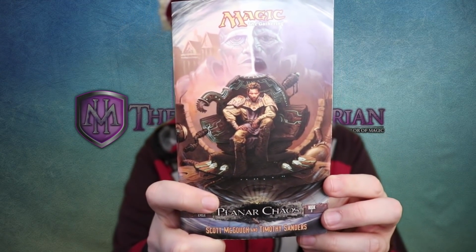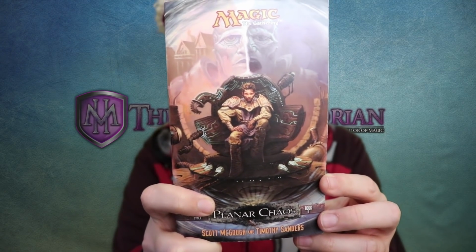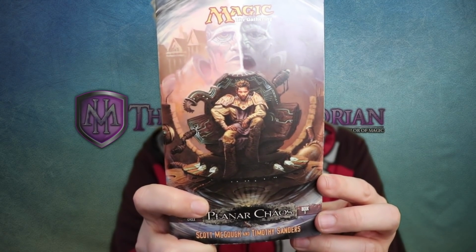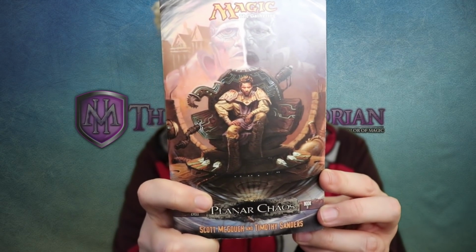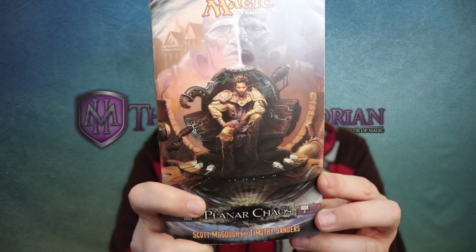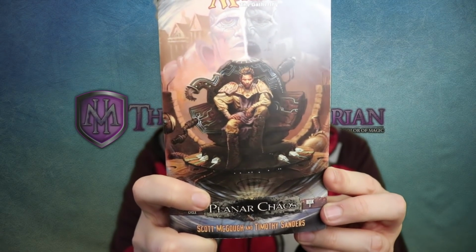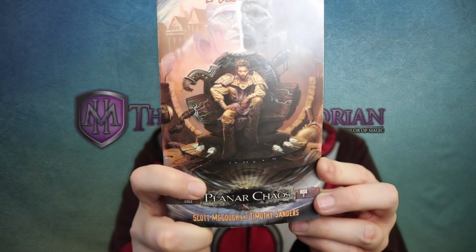Teferi safely returned one of the lost continents to Dominaria, but at what cost? For all his effort, he only delayed the inevitable collapse of time and space. Now he must accomplish as a mortal what he couldn't manage before. For all of his godlike might, Teferi must save the world. Easier said than done, when the only power he has left is his wit.